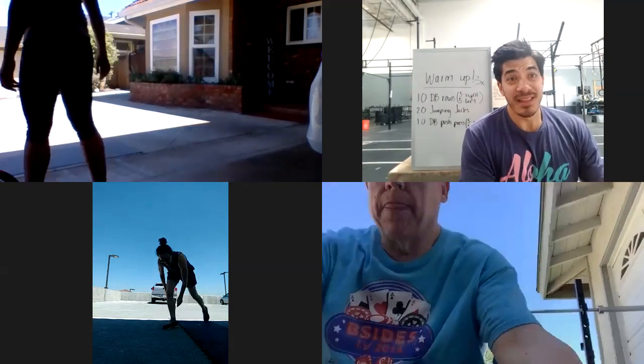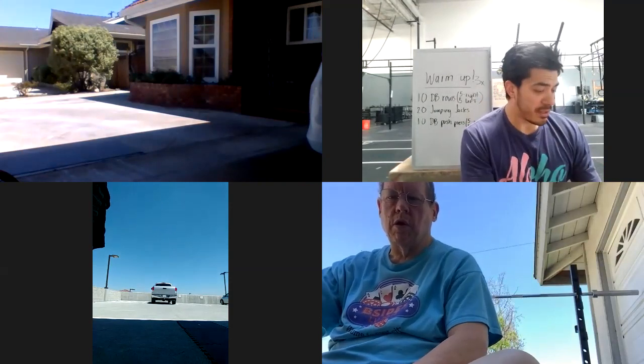Once you guys get done with that floor work, what I want you to do is find a vertical post or edge of a wall or something like that. We're going to go calf stretch, maybe about 10, 15 seconds on each foot, and then some leg swings. I'll be doing it right foot. But calf stretch and then leg swings.